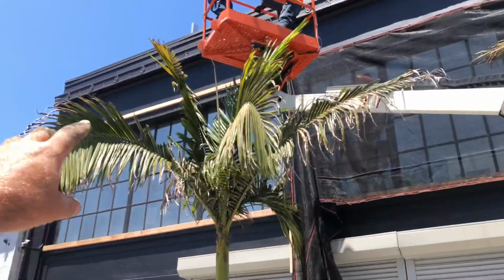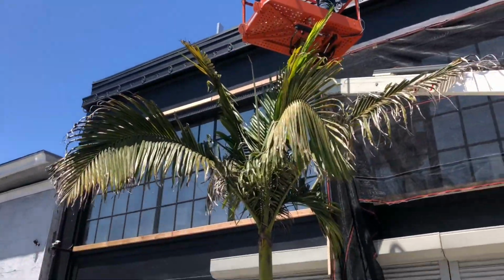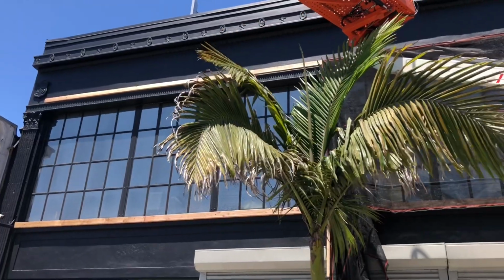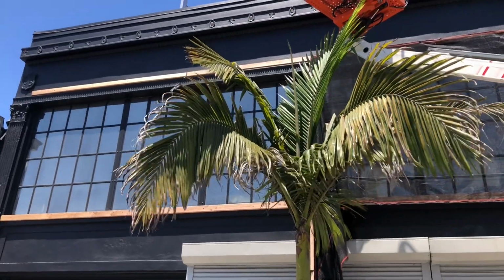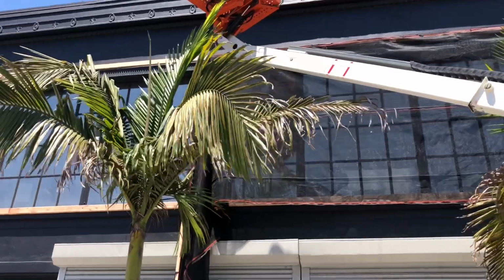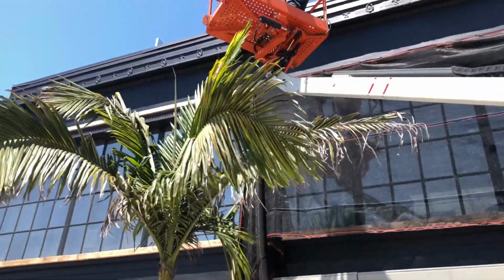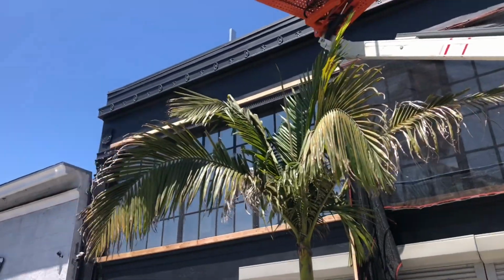But yeah, basically, you have a faster frond replacement in a warmer climate, so the trees look better, but you have to trim them more often. We don't have to trim them as often here because they don't grow as fast, but of course, the fronds are on the tree longer, and that gives them more chance to get whack looking. But anyway, they still look pretty good, I guess.